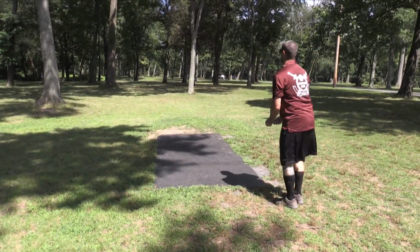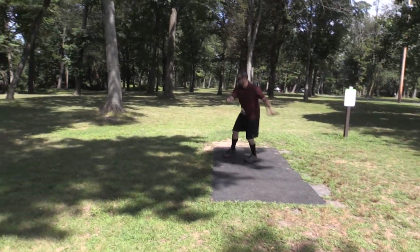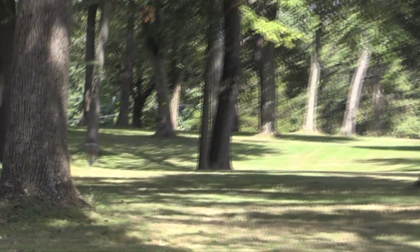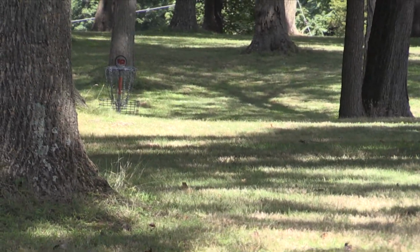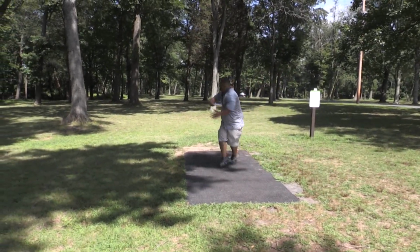Here's Chris with his drive. Goes straight down the middle. He's looking for that to hyzer back, and it does. Come on. Let's see how he might have kicked off something. We'll see where that leaves him. There's John with his drive.